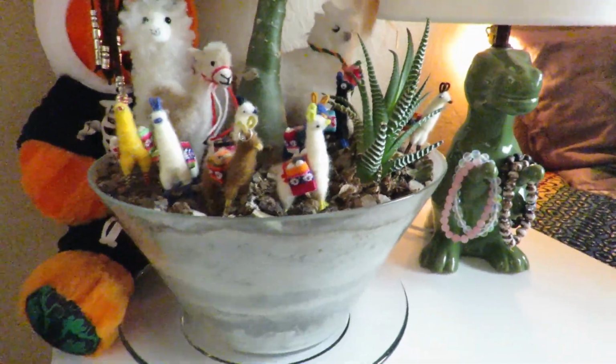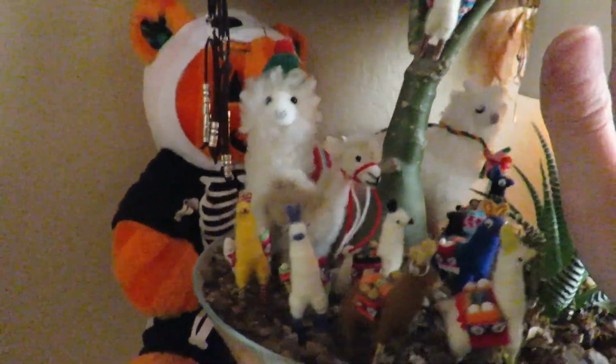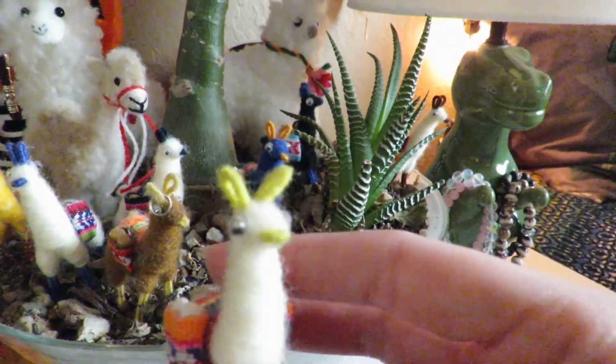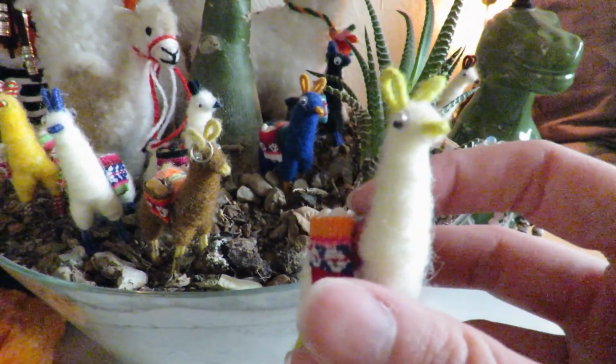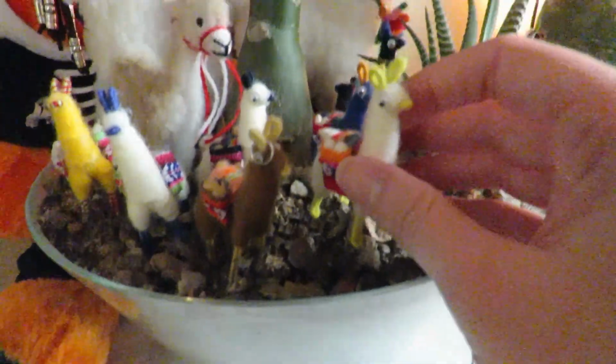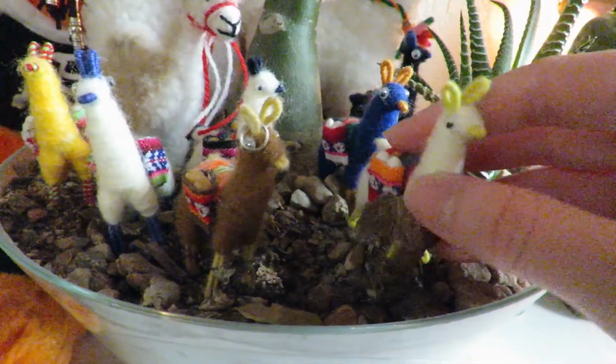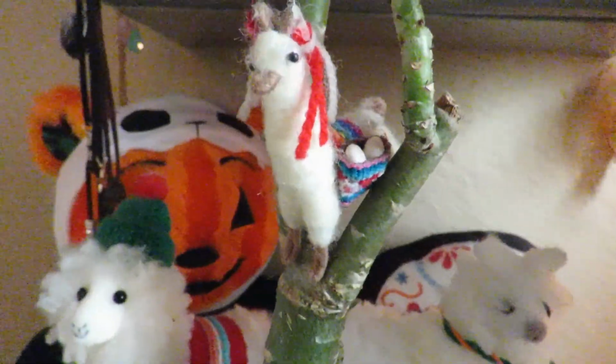Something super important that I really wanted to show off was these llamas. They are little string llamas. This was my very first one. Israel gave him to me probably within the first week of dating. And since him, we have gotten a whole family. Oh, and then we have Crazy Becky here in the tree.